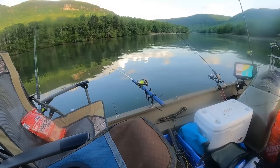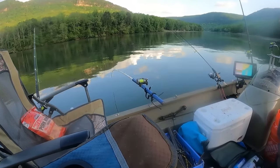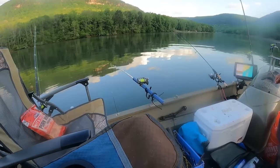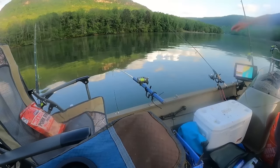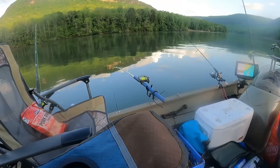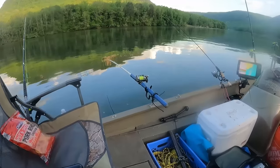We're just trying to snack. Get on it. Eat it. Eat it. Come on. Take her down. Rod tip's in the water. He's swimming out. It goes in the water, I'm gonna get it. He likes it. Come on.